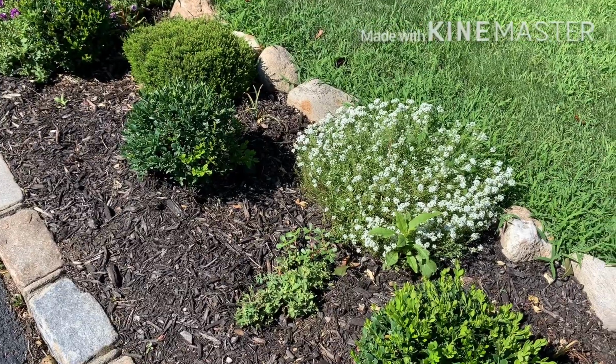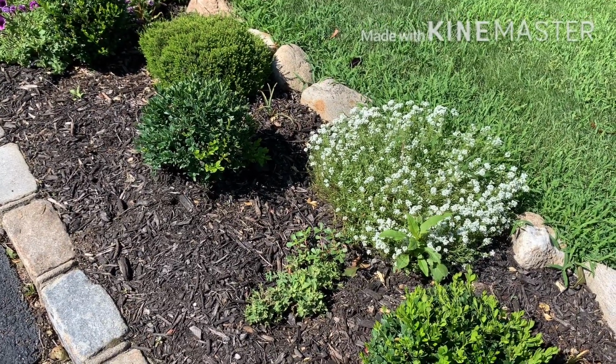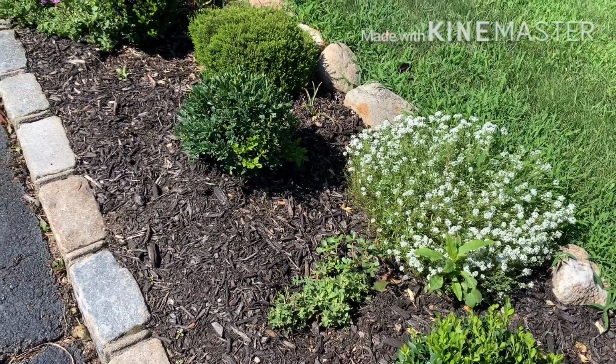So we did have a problem with this one, the Supertunia Bordeaux. For some reason it's not taking off. I fertilized it, I gave it some water, but I just might replace it.